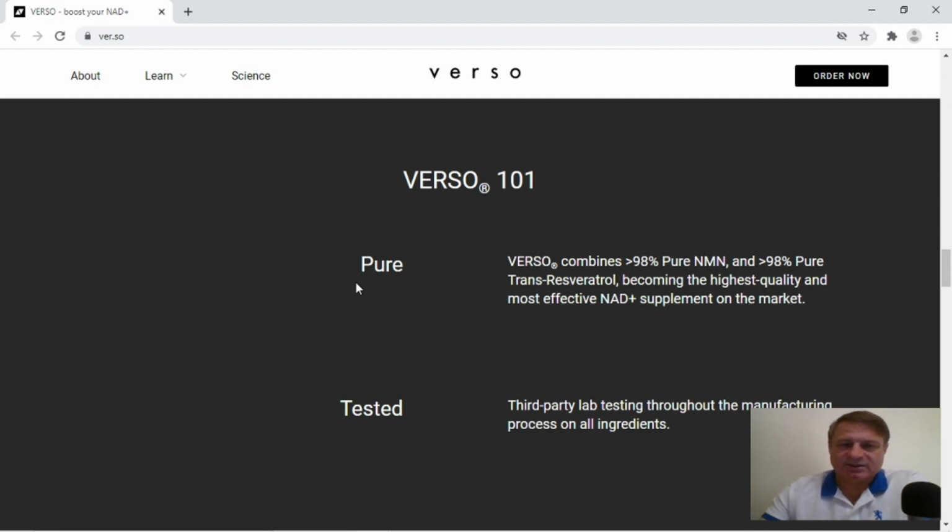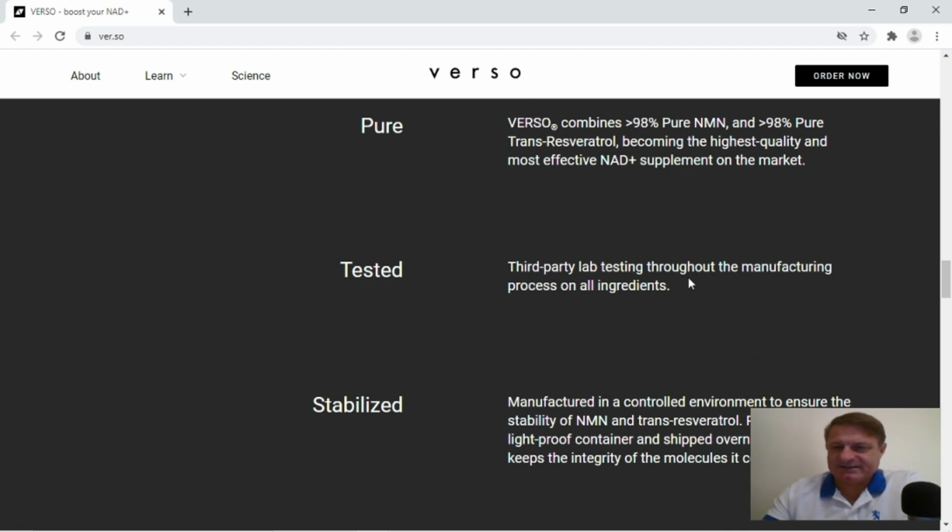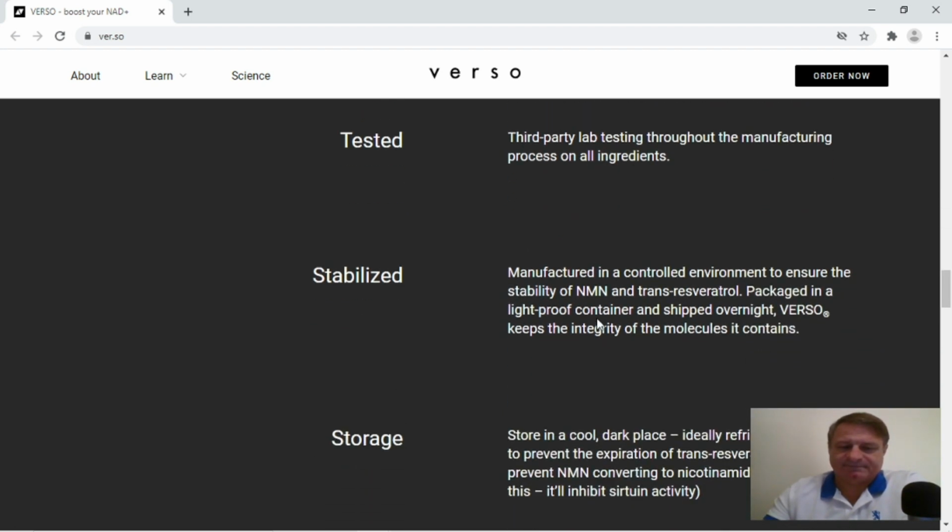Moving down, we come to Verso 101, and there are a couple of statements here that we're going to look at. First of all, purity, and it talks about their 98% plus purity for NMN and resveratrol, becoming the highest quality and most effective NAD+ supplement on the market. So that's a bit of a boast. Let's hope that they show us proof of that. Tested, third-party lab tested. Again, let's hope they show us proof of that.